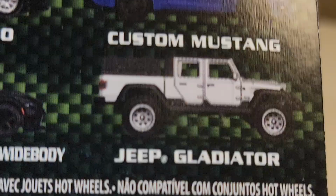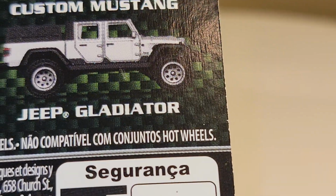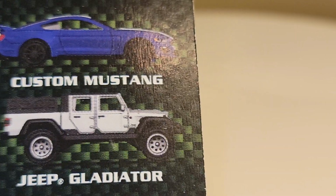That was number 3. The number 4 car, which I did not pick up, was the Jeep Gladiator. I'll show you a picture of that here. Jeep Gladiator. It's the silver one. I decided they had it, but I didn't want it. So cool piece, but it's not my thing really.